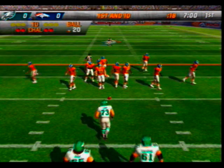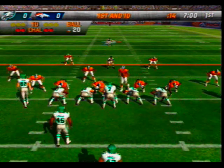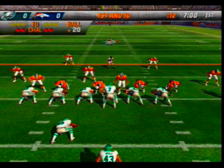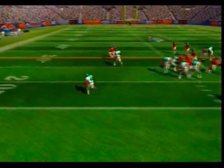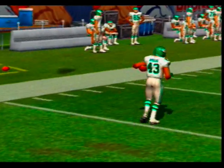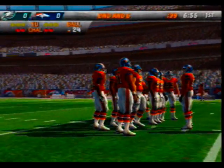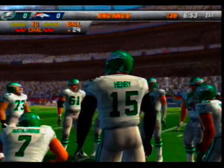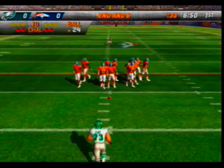First and 10. Ball on the 20-yard line. Denver goes with a four-man front. Going to the left. Crockett is there on the stop at the 24. When you have a good balance of run and pass on offense, the defense doesn't have a chance to focus in on either one of them. They need to be prepared to cover both options. Gain of four. Ball on their own 24.